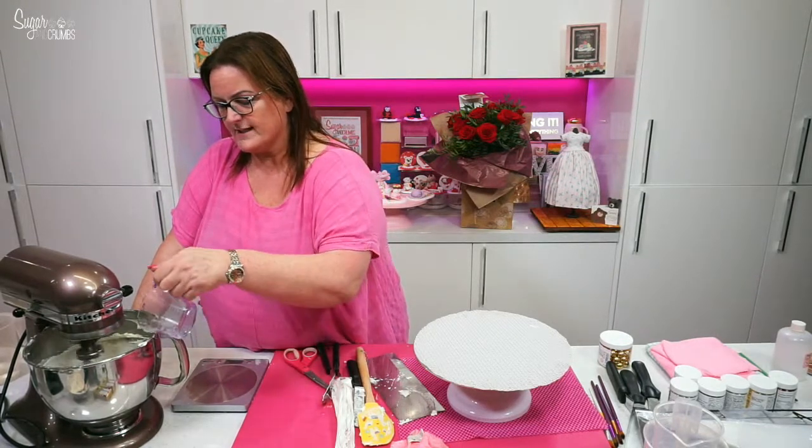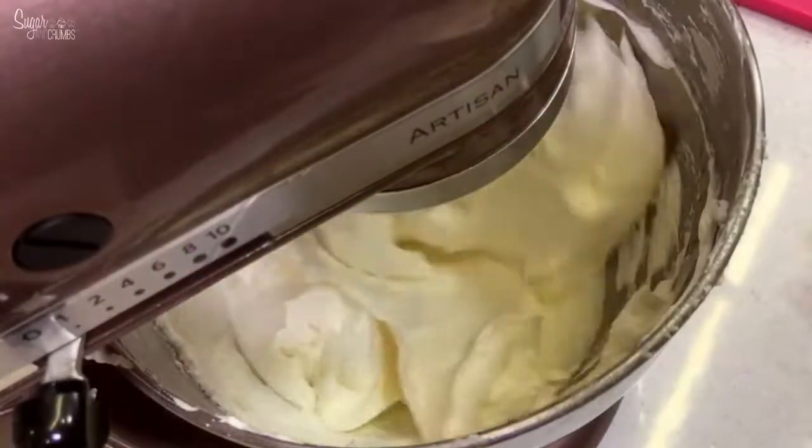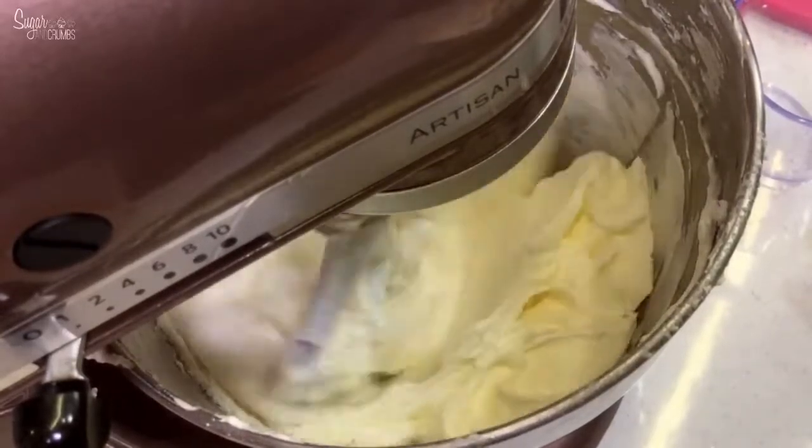So you just incorporate this again. But we're going to thicken this batch up, okay? So the one I used before was a thin coat, and that cake is now in the freezer.